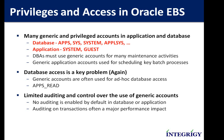At the database level, you've got the apps account, system, and sys, which are all privileged accounts. They have access to all data. They can basically do anything they want. They can insert any transaction, modify any transaction, and read all data.